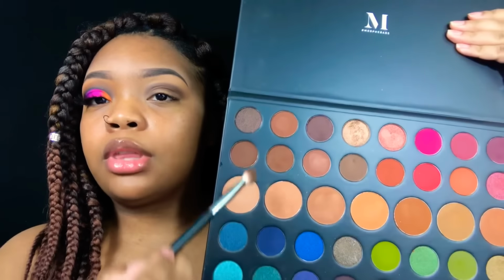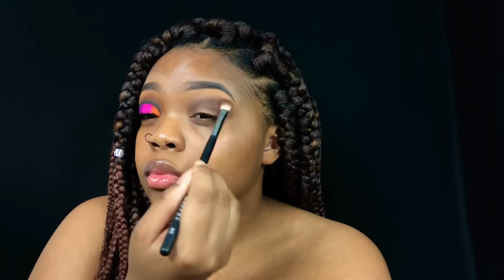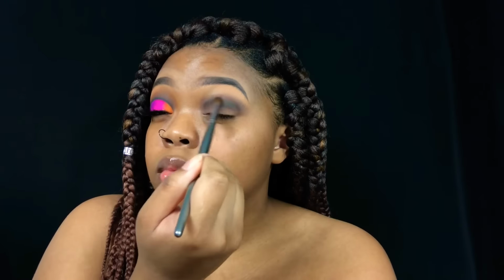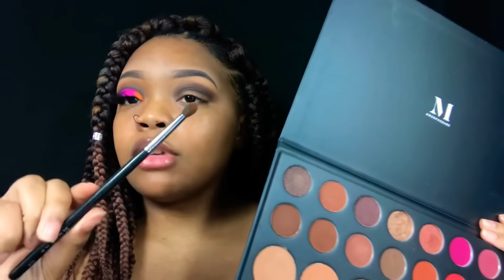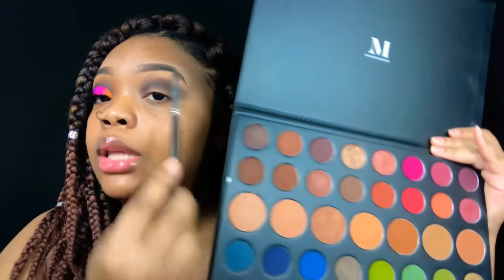Instead of just using that one color, I'm gonna also add a little bit of this one. Okay, so now I'm gonna use a brush from Beige Cosmetics and pick up the matte black. So using the M506 brush, I'm gonna pick up this color first and then this one and blend out the edges.